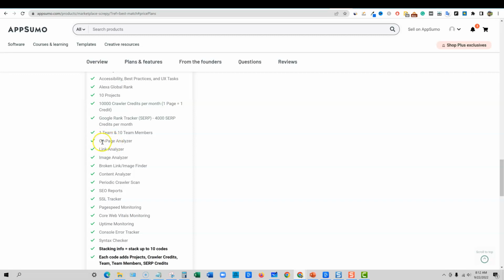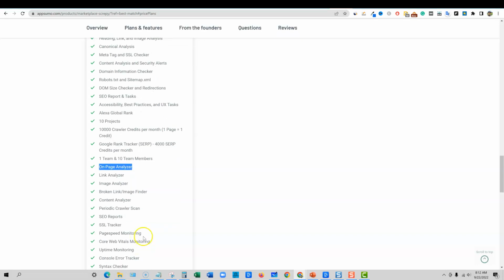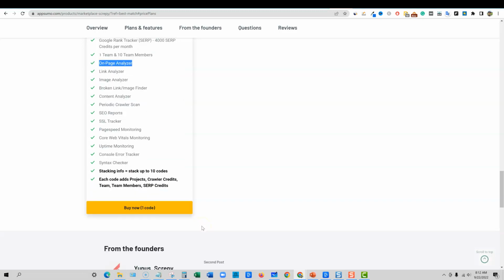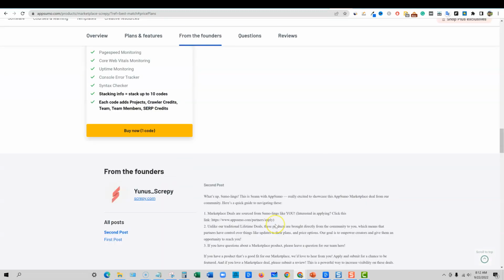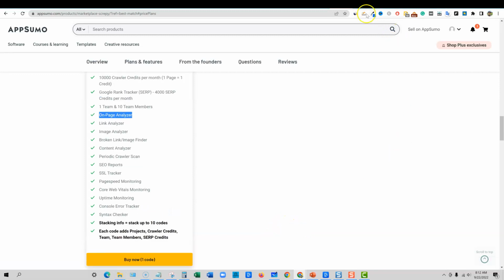We're going to go through here. The on-page analyzer is only one of a ton of different features that they're looking at. So this looks like a pretty big tool. I'm excited to jump in and actually start looking at this tool. I'm going to try my hardest to not have this be a 30-minute video.